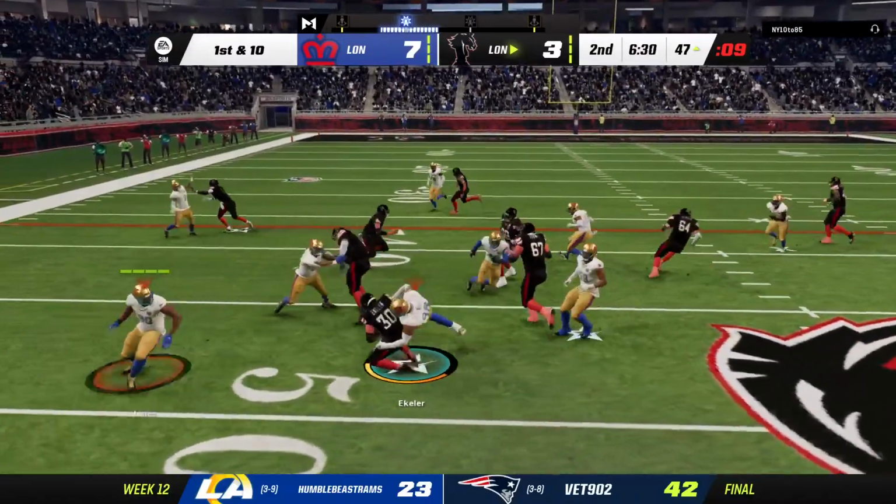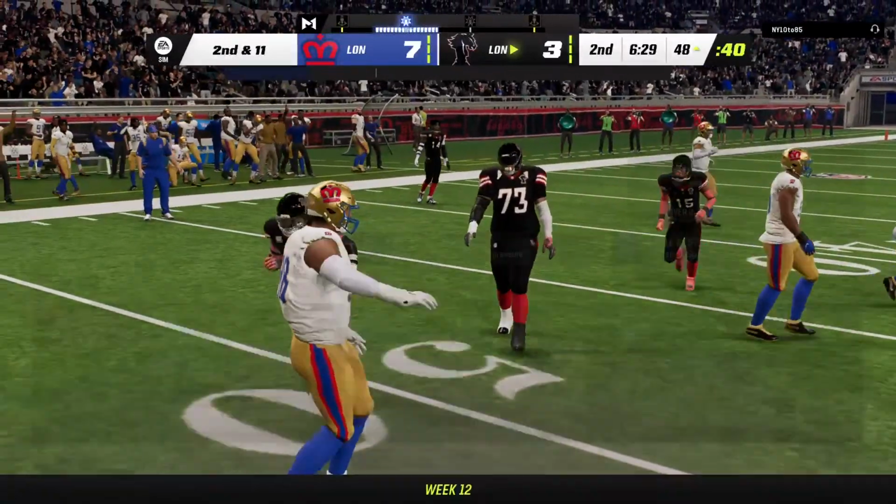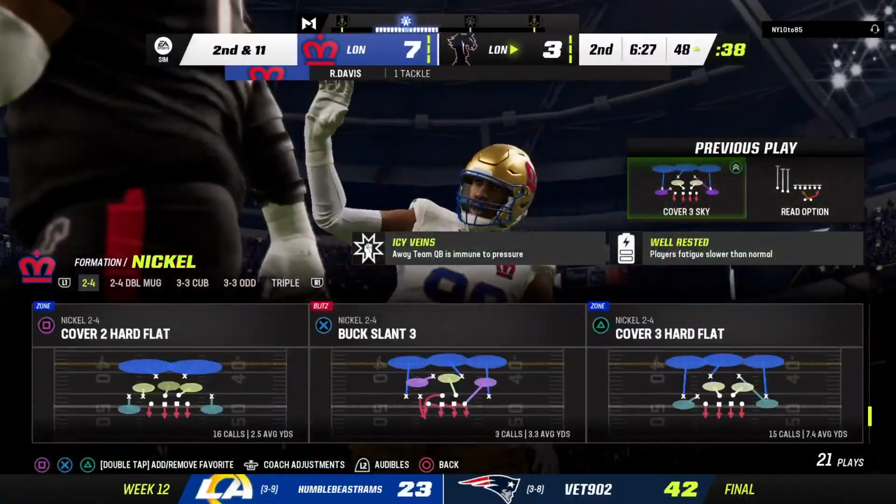Running on first down, Eckler. And he is going to lose yardage here. Officially, it's a 1-yard loss. That's going to bring up 2nd and 11.